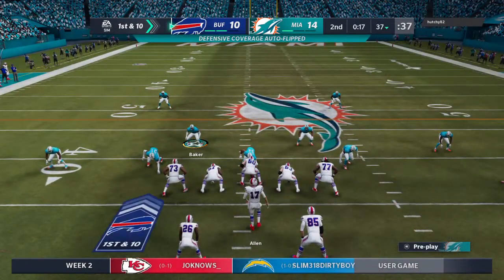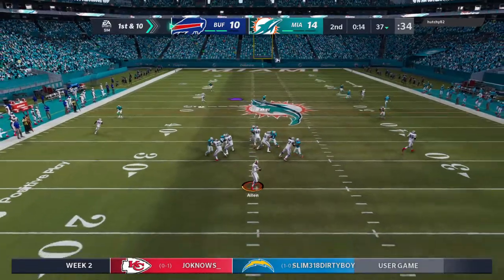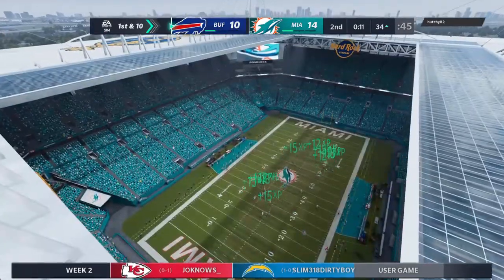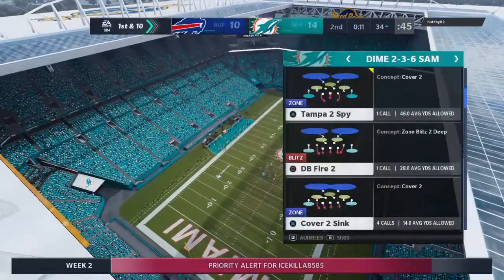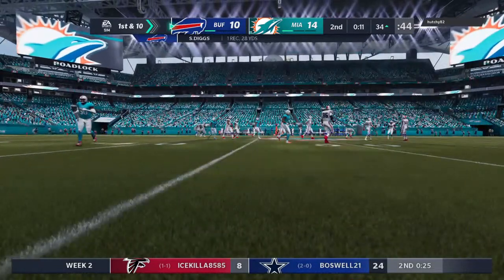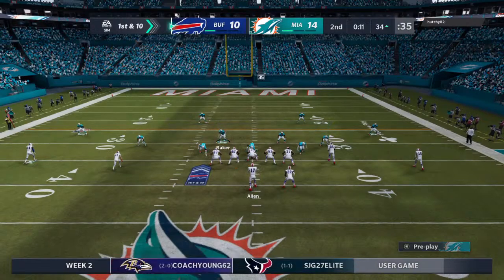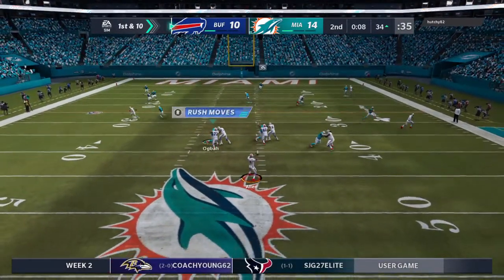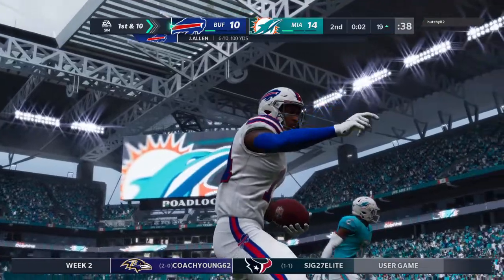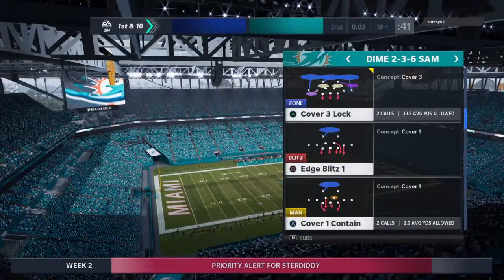Line of scrimmage, the 37 on 1st and 10. Working out of the shotgun. Here's Allen. It's complete to Diggs. Now the Bills will use the second of their timeouts as they stop it with 11 seconds remaining in this first half. And the Bills first down. On first down, Allen. And Diggs has it. And inside the 20 before he's brought down. And we're going to get a timeout with 2 seconds remaining in the second quarter.